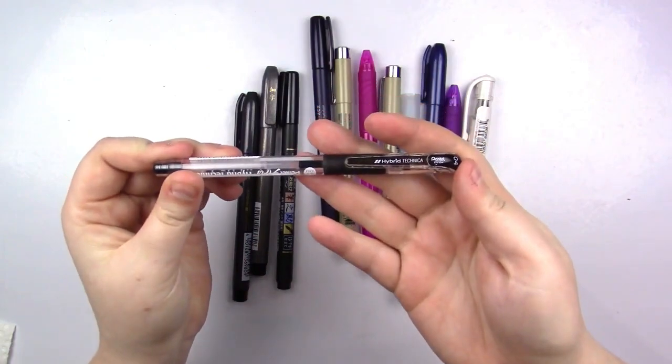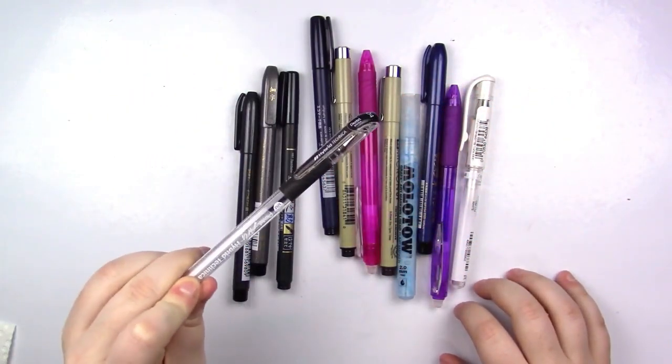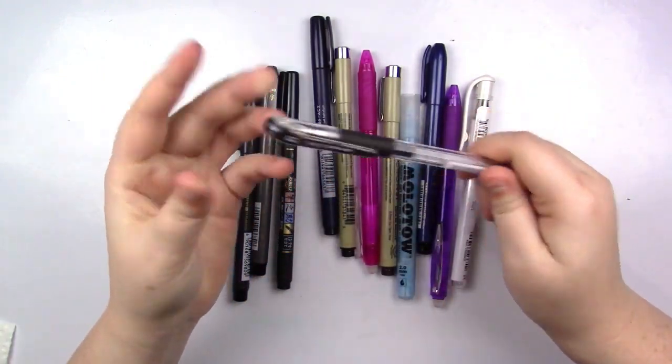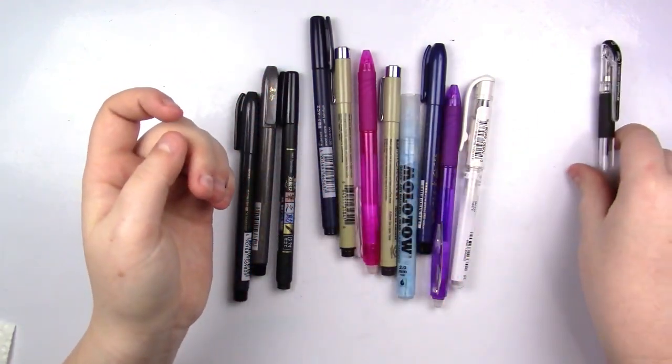I actually got this pen in a Palettefull Packs box. I'd had one before, but my husband lost it. Darn you, husband. But I was very thankful to get another one. And when this runs out, I'll be buying many, many more because I absolutely love this pen.